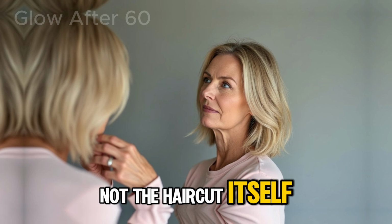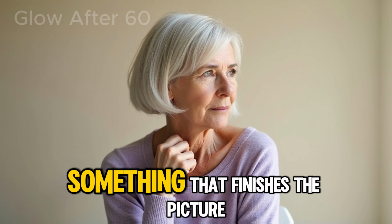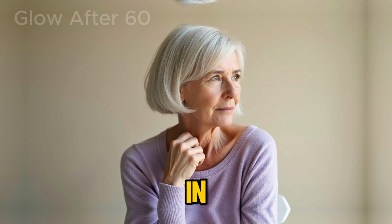Not the haircut itself, just a soft layer. Something that finishes the picture. That's where the scarf comes in.